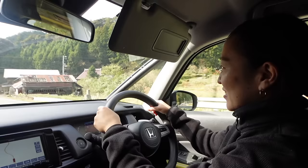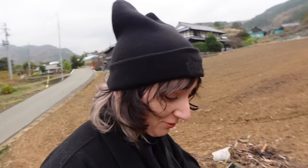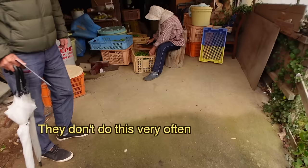Okay, bye for now. Hello, we're on to our next thing, which is a walking tour around Uchiko. We've just started and we've come to the local soba shop and they're making pickles right now.